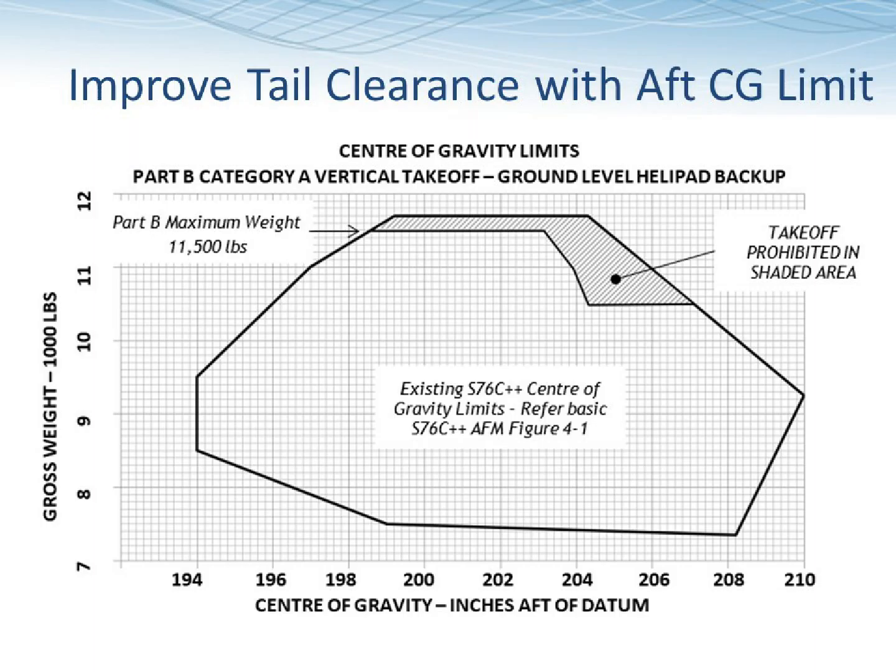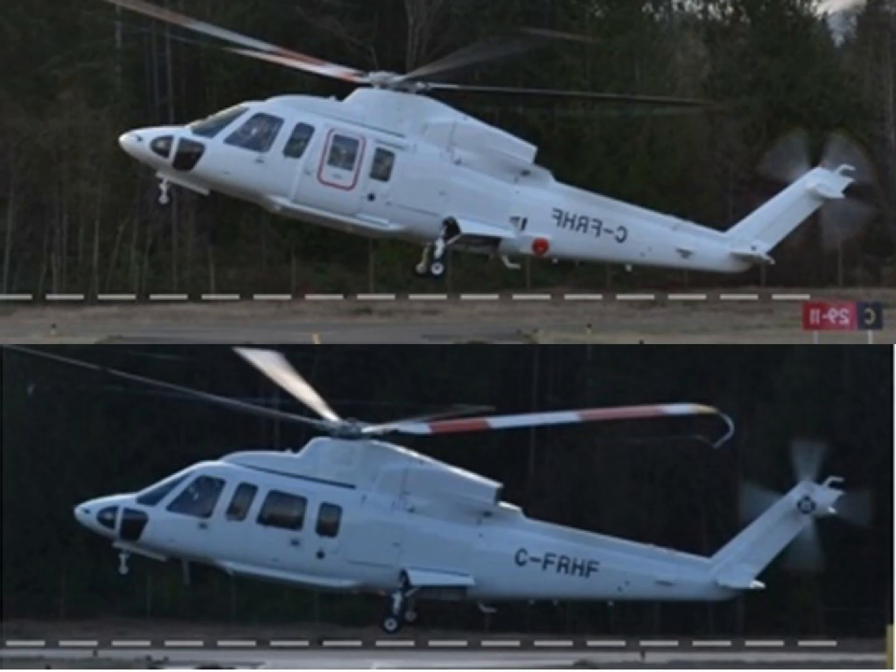But we took that lesson and we decided to incorporate a new limitation on the aft CG at maximum weight. And the result of that was a really good improvement in tail boom clearance, and it also made the overall procedure in terms of visibility and flare authority much better. So we decided to incorporate that as a limitation and take on that lesson from touching the tail.